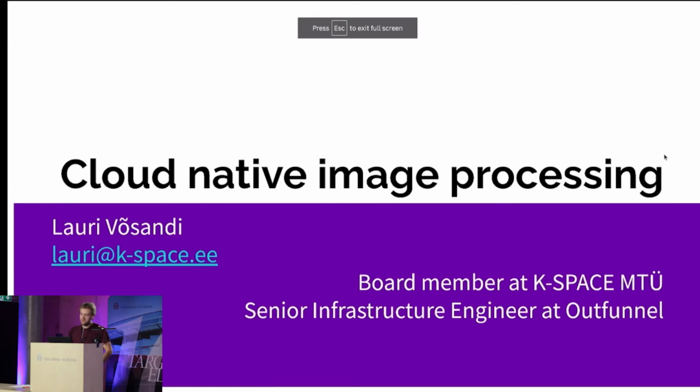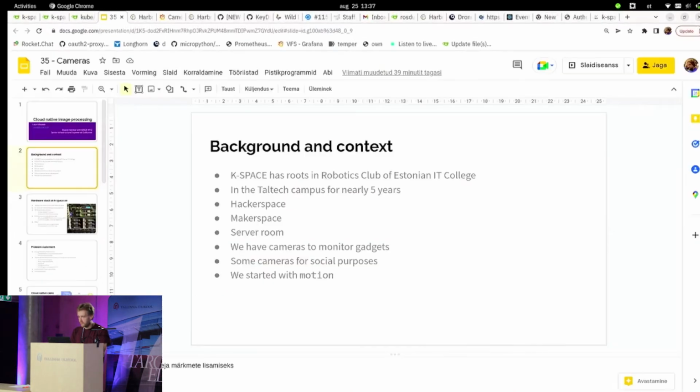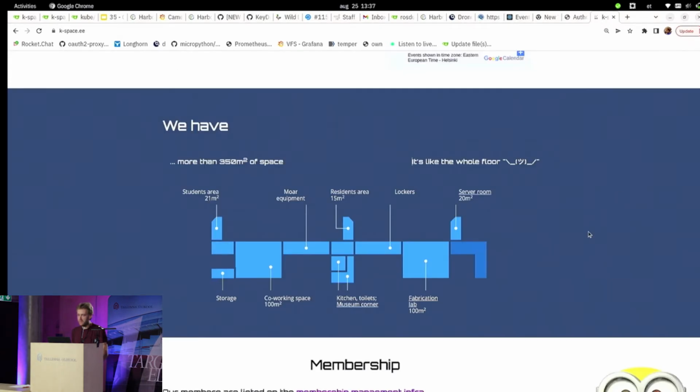Okay, let's go back. So yeah, board member at k-space and senior infrastructure engineer at Outfunnel. And I wanted to show the floor plan for the space. Almost 400 square meters in the Kubernetes Maja attic, and I suppose if you've been to Berlin, Berlin has tens of different hackerspaces. I was a student in Berlin, so I wanted to bring different elements of different hackerspaces back to Estonia, and that was one of the reasons why I wanted to have the hackerspace.